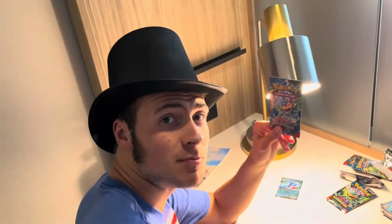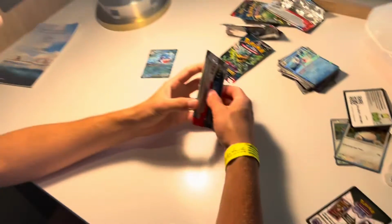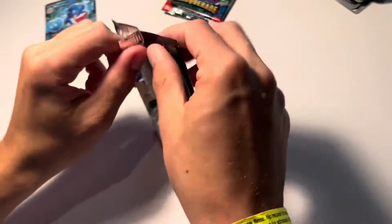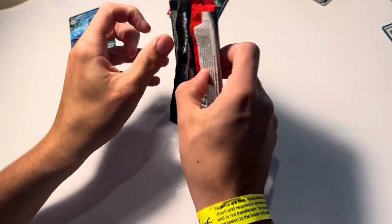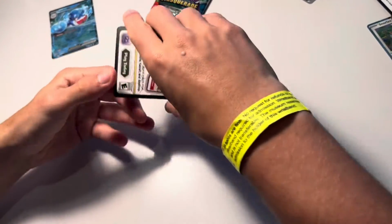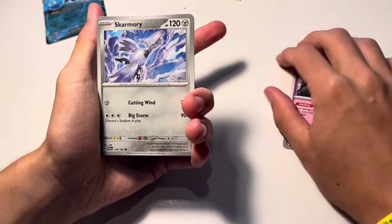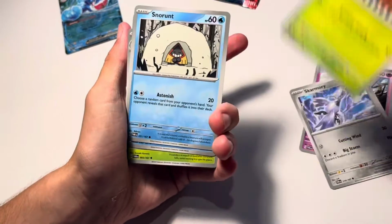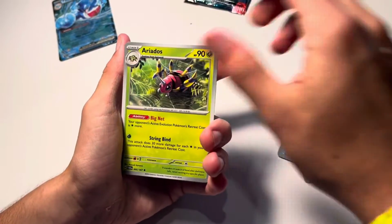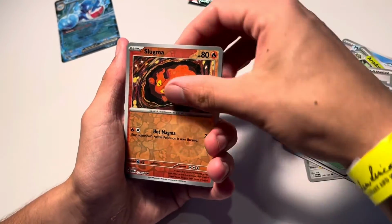If there's nothing in this pack, I'm gonna literally quit. I'm quitting everything right now. Please give me something besides a holo. We got an Abra, Skarmory, Applin, Snorunt, Milotic, Ariados, a Kieran, a Reverse Jamming Tower, a Reverse Slugma.